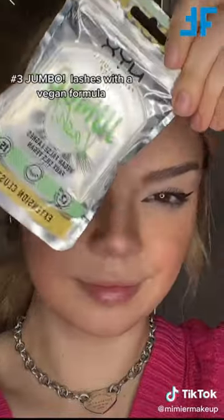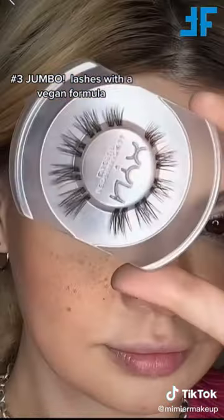This one, let me tell you, is a 2-in-1 eyeliner and eyelash adhesive. Then I just popped on the jumbo lashes. It's so quick and painless. Vegan formula, no glue and no magnets. Look at that. And I did this in 5 minutes. Quick, easy, and painless. NYX Professional Makeup absolutely came through with these products.